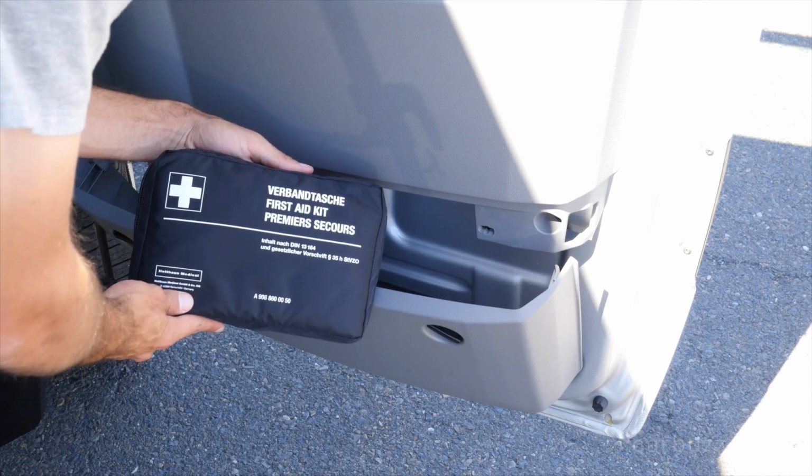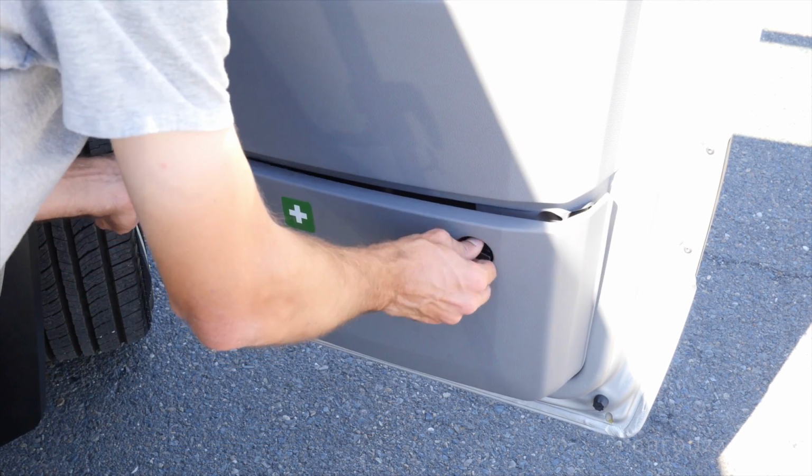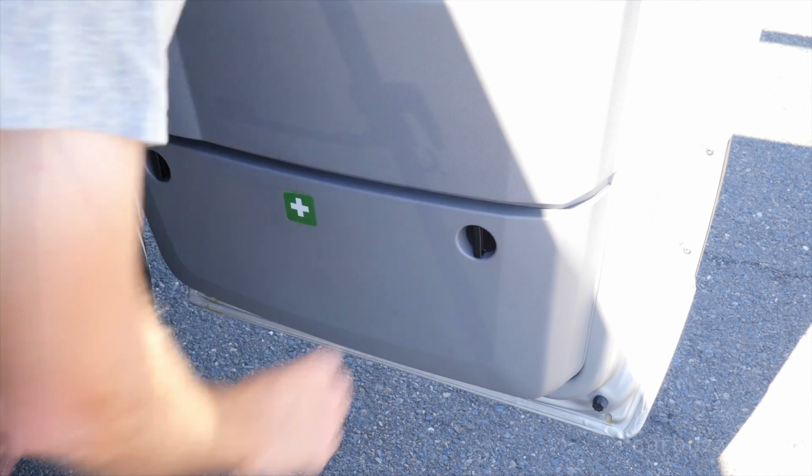First aid kit. Yeah, that's definitely not drugs. That's if you overdose. Right, so it's in the other door in case you overdose. And you can tell by the green and white sticker there.